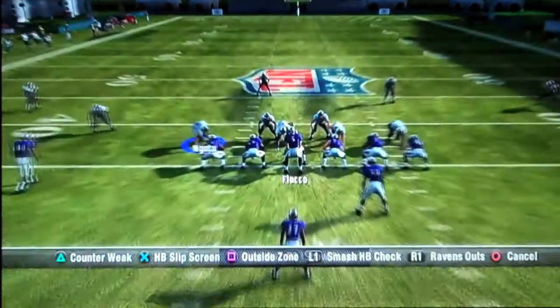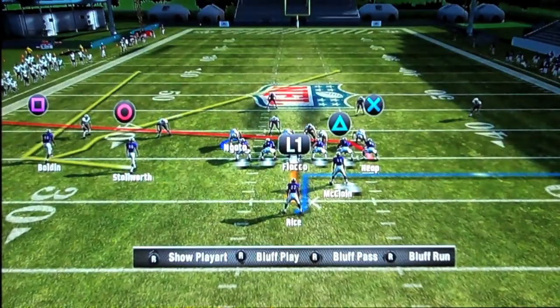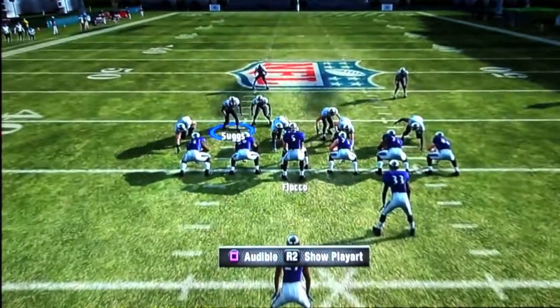And now to make it even more effective, what we want to do is our quick audible right, which is, in my opinion, probably one of the best plays in the game. We're not going to even want to motion Stallworth just because we want him to go to the flat real quick. But what a lot of times you're going to see when you run the ball very effectively, they're going to move that defender in and they're going to put him in the box.